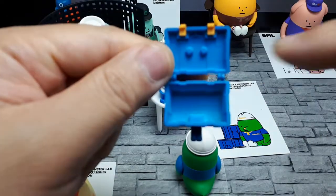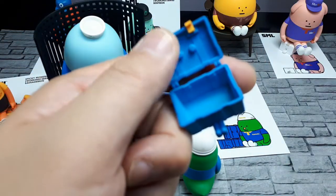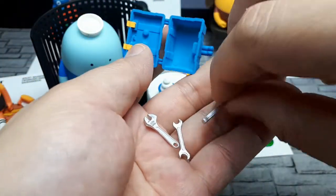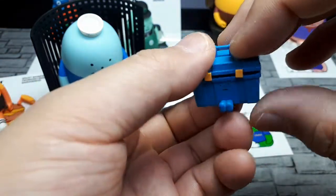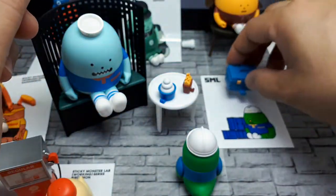But it is just a friction hinge. There's no metal rod going through the hinge. You know, this could pop off. So at least that's nice that, if you don't want to run the risk of losing these tools, they actually do fit in there. So that's cool. And that snaps back together. So that's the best one so far.